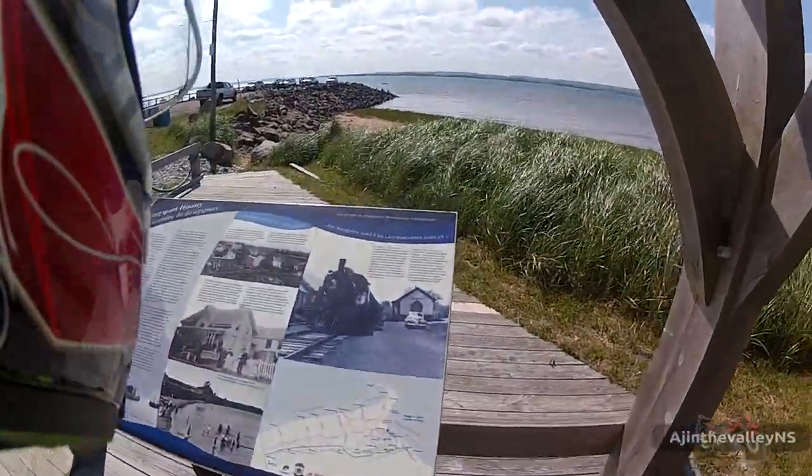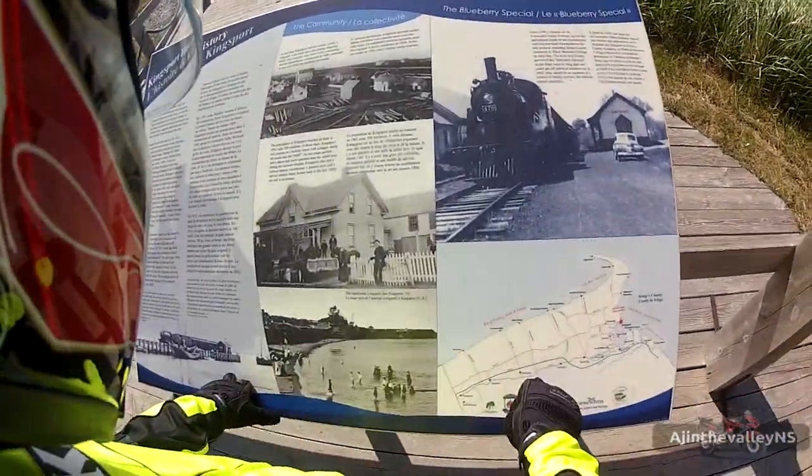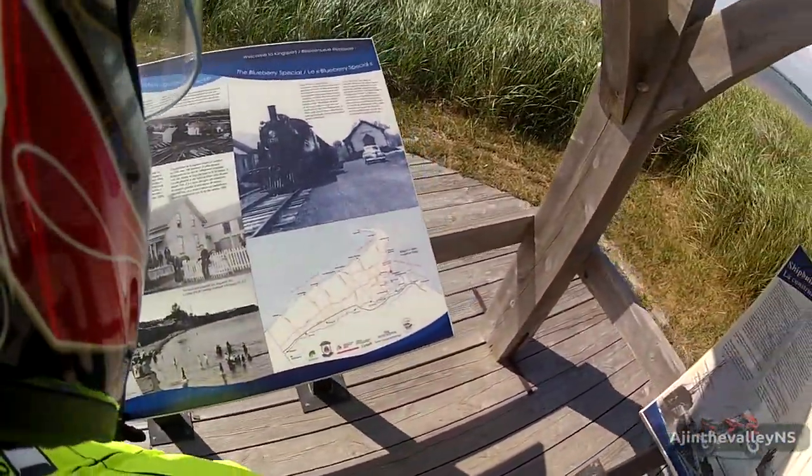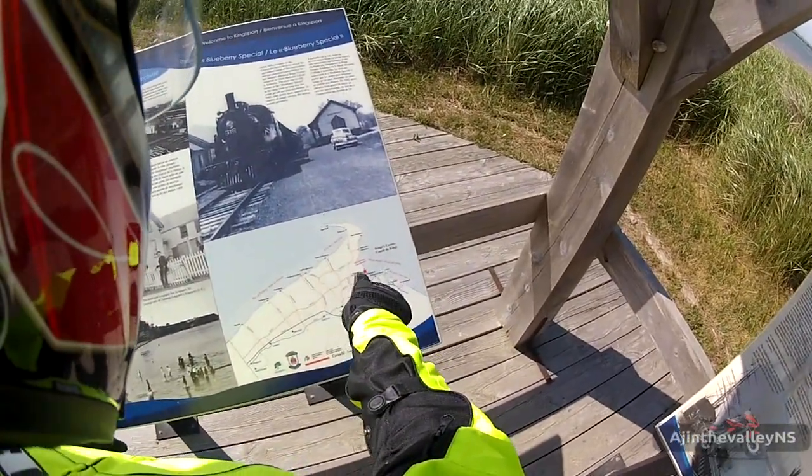A lot of history here, guys. Here's the train right here. The Blueberry Special. And here we are right here. We came through Canning.